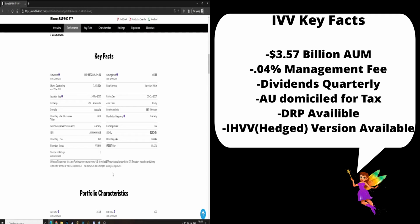It's domiciled in Australia for tax purposes, so you don't need to fill out a W8 form like some of the other funds. The dividends are paid out quarterly, and the market registry for this one is through Computershare. So if you want to sign up for dividend reinvestment, you go through them.